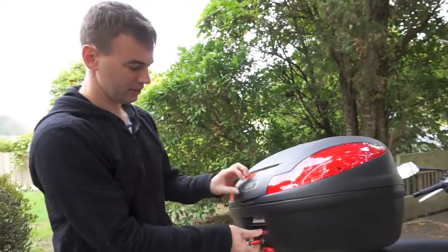I'll be alright. How do you know? So I've got two bars there. Oh, okay. So here I am navigating the bike. Here he is navigating. I'm pushing the bike.